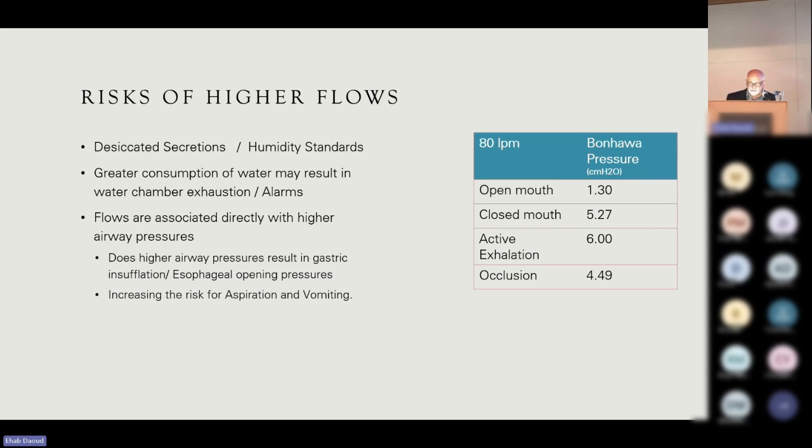In doing that, we were able to see that the highest pressure generated at 80 liters per minute was 6 centimeters of water, and that was when the patient was actively breathing against the incoming flow of 80 liters per minute. And again, this was far below the worry of 20 centimeters of water to open the esophagus. Now, I'm not saying that patients don't have this risk, but the pressure levels are significantly less. Patrick Tan, who isn't here today, but out of Malaysia, had asked me, what about the mouth breathers? What about the gulpers? And certainly the big gulpers are going to still continue to have that risk, probably whether we're delivering 5 centimeters of water or 3 centimeters of water.